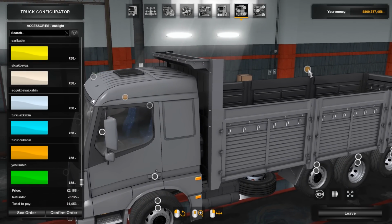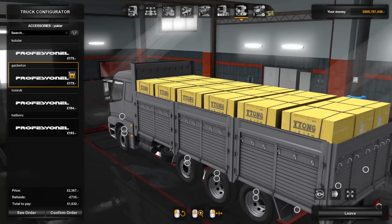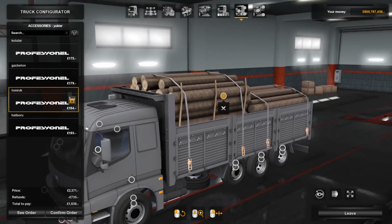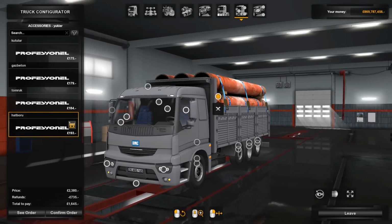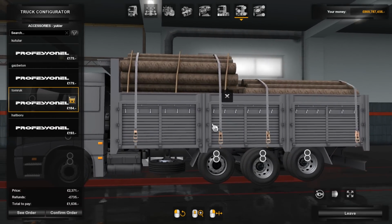What we've got in the back, well, you can put some stuff in the back if you wish. Not sure what this stuff is, or some logs. That's cool. That looks really good, to be honest. Then some huge pipes. Look at that. I actually really like the logs. And then you've got all the straps down the side.